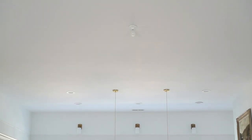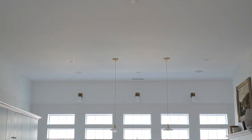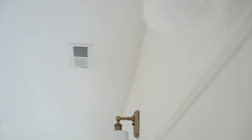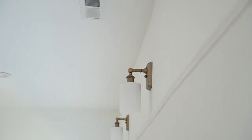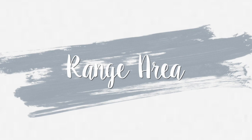I'll keep looking for the perfect statement fixture to hang in that center spot, but I saved a lot of money by choosing these affordable pleated pennants. Now the sconces against the wall are very simple too, and they coordinate well with the pennants. They are frosted ribbed glass with a brass base.